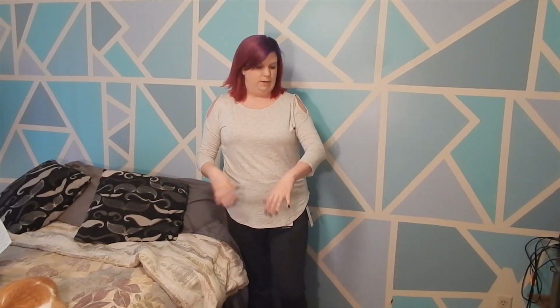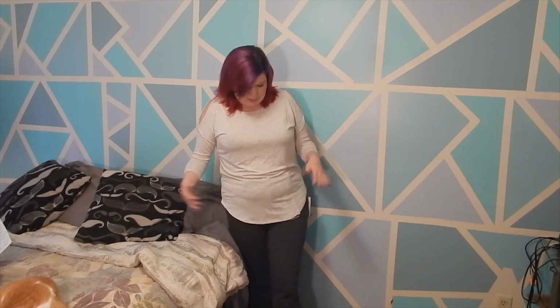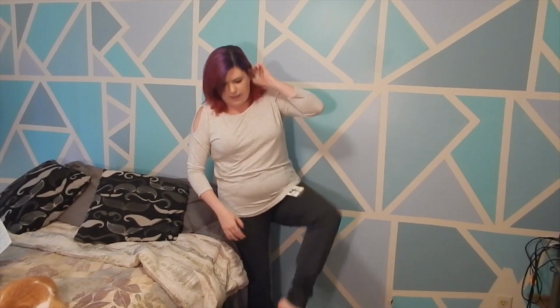So here is the first item. This was the 3/4 length cutout shoulder top. Like I said, I liked it. I just don't feel like I'm gonna pay $48 for it. And here are the jeans. This is what I was talking about. If I wore a top over them, they just make me look lumpy. And at the ankle, there's just so much extra fabric here. I really do like them though, but I might go look at Liverpool's company and see what they have available.